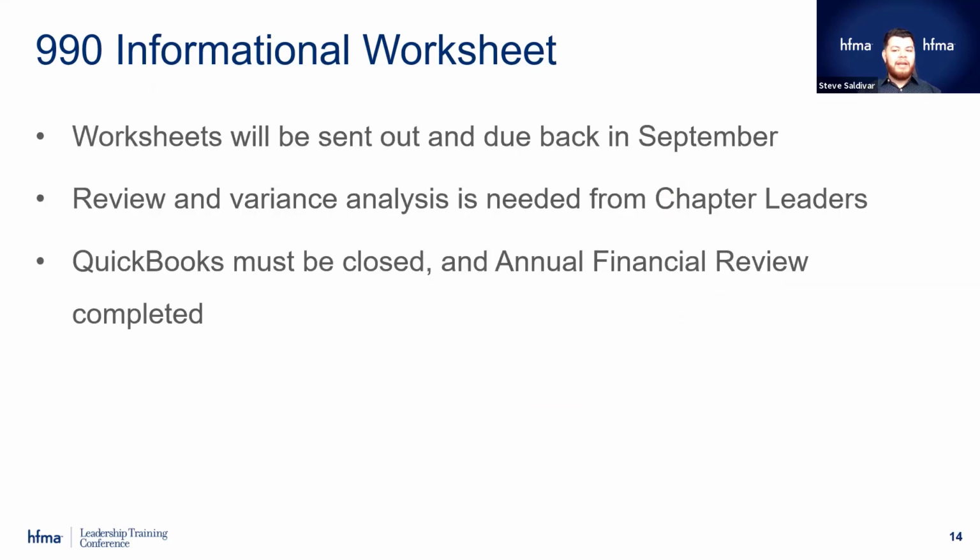So quick recap on that. Worksheets are typically sent out and due back sometime in September. We typically provide about two to 3 weeks for you guys to review, provide explanations and get that back to us. And then the final note here is just that QuickBooks must be closed and the annual financial review must be completed before we can work on this 990 worksheet.